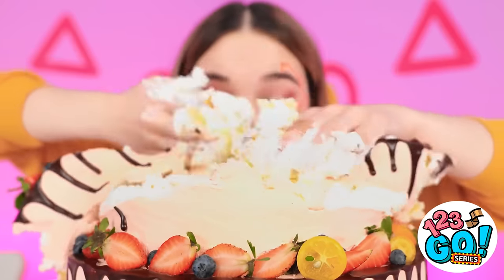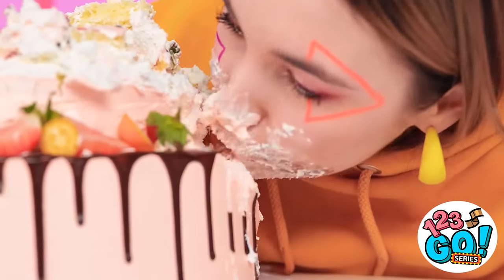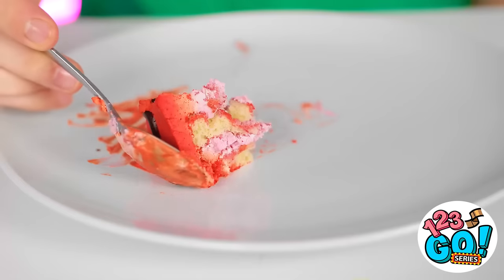I'll just give this a little taste. Not too much at once. It allows me to savor the flavors. Gotta beat the time! Gotta keep going! I've made it to the bottom layer! Time for my last bite of this delicious cake. Wow, that cake was utterly fantastic.